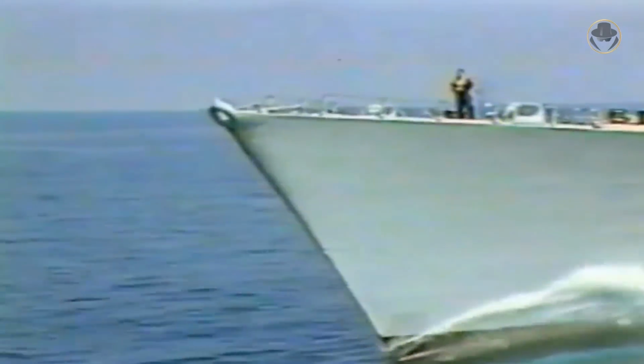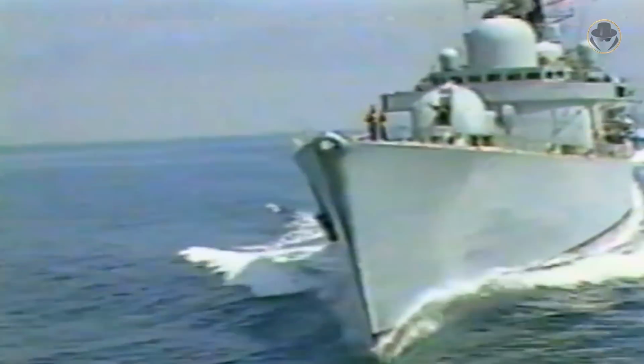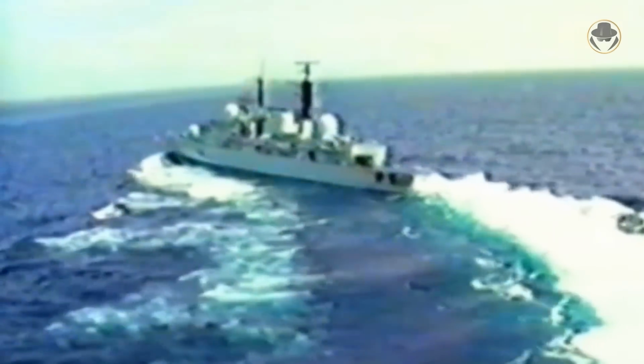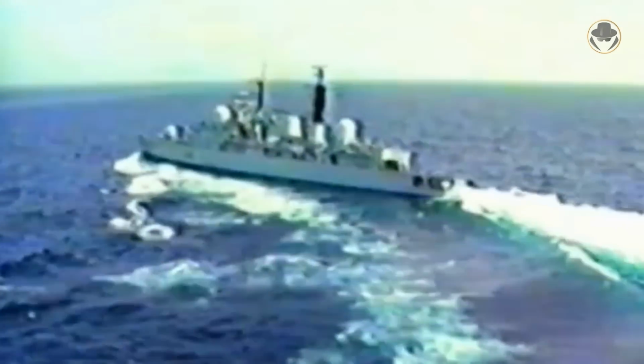The Falklands War was a laboratory that demonstrated the changed characteristics of modern naval battles. It was seen that relying on an air defense based only on missiles was wrong. Besides, the Type 42 class experienced many other misfortunes.